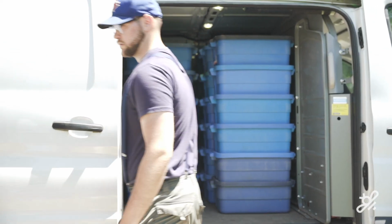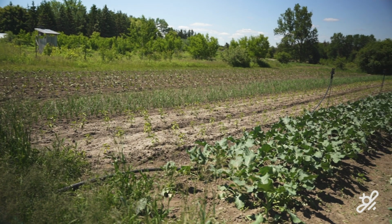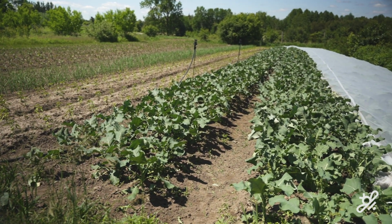The way that I look at it is, if you're regenerating your land, you're continuously putting organic matter back into the soil, and you're still leaving places for nature to take over. I think it's more about working with nature than fighting against nature.